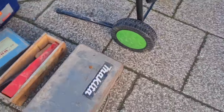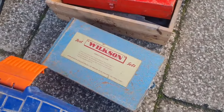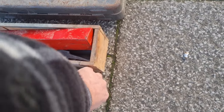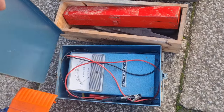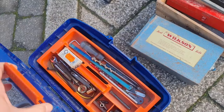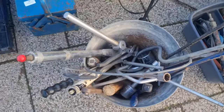A Makita box with a Makita drill. What have we got in here? Wilkinson's. Handle with care, that feels very empty. Oh no, there's an amp meter. There you go, there's some specialist equipment there. Tools, a spray gun, tire inflators, a bucket of spanners.